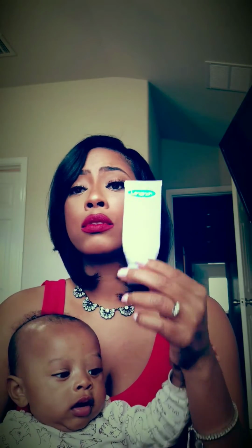So ladies, if you're breastfeeding and you're having trouble with cracked nipples, sore nipples, use this. Dry nipples, use this. It's great. Another thing that I'm using to store my baby's milk in, I'm using the same brand, Lansinoh.